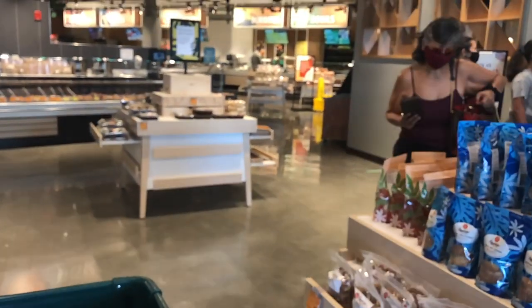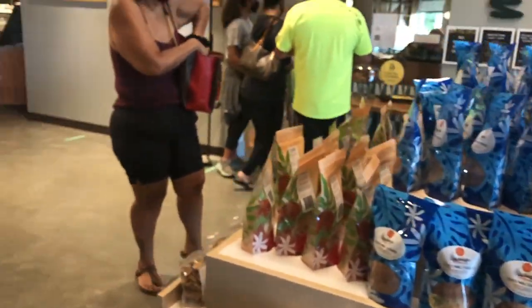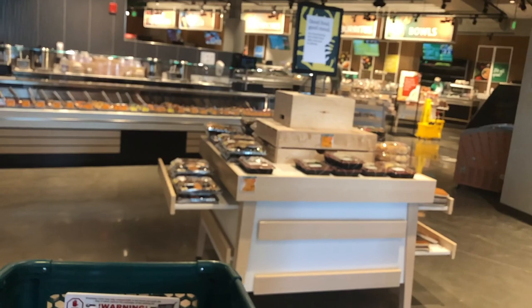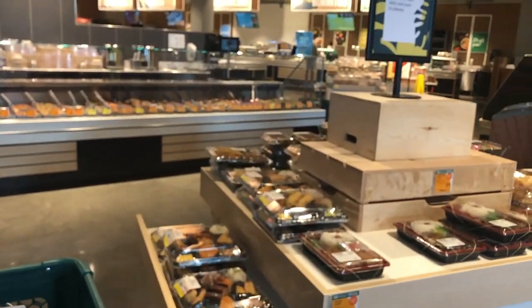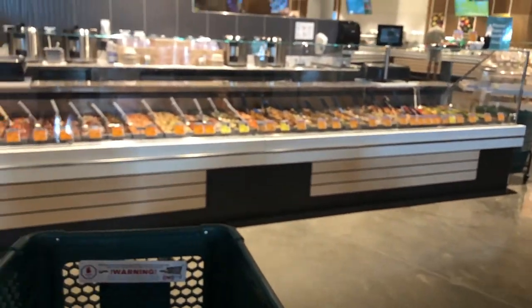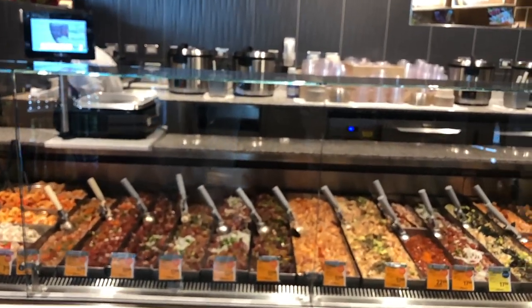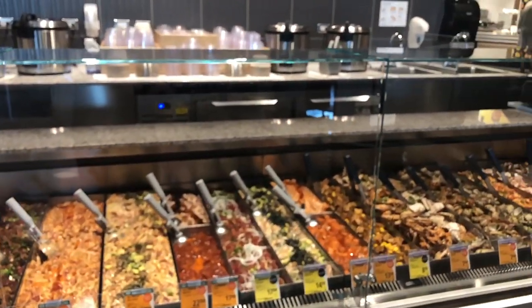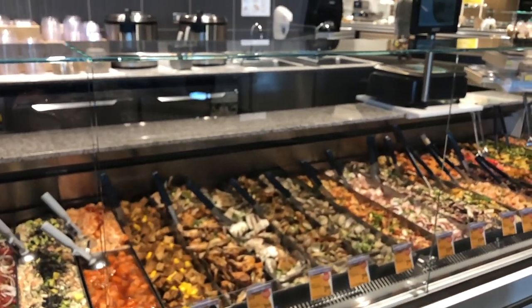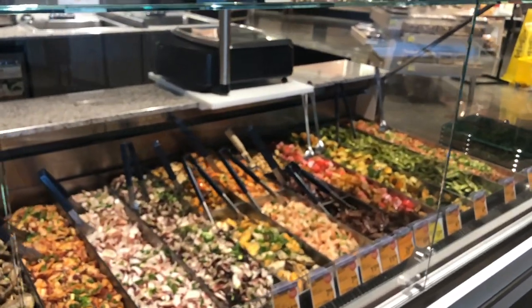The Foodland Farms at Ka Makana Ali'i has the largest selection of organic groceries. They also have a vast array of Hawaii grown and raised and made products. You can also find exclusive items here at this Foodland Farms. They also offer curbside pickup, delivery, and they do have their first in-store restaurant.